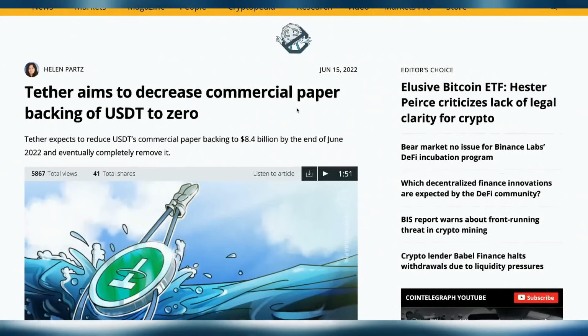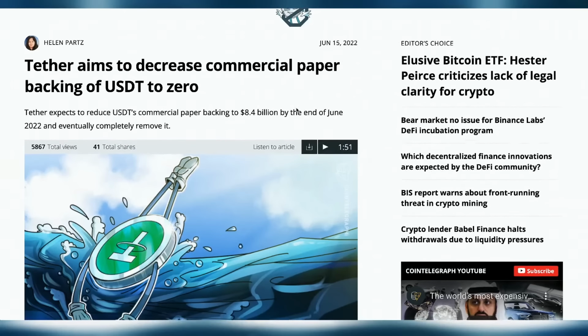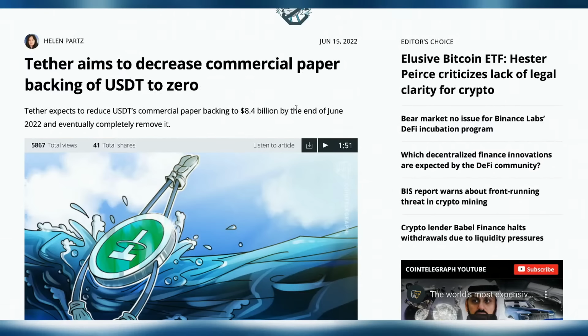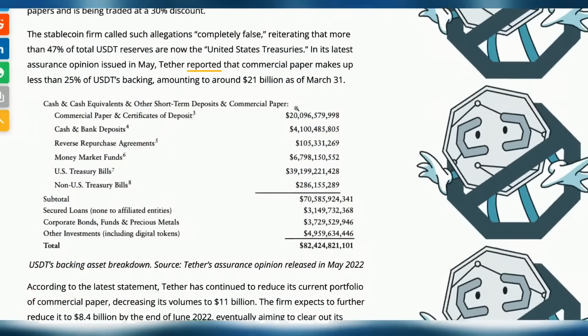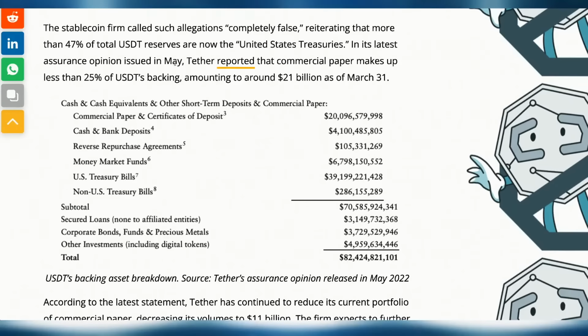Now, the fact that they are trying to do this is important. Tether aims to decrease its commercial paper backing of USDT to zero. If this occurs, Tether's really in a good position at that point, but they've got work to do to really get to this level. The angle, and you look at their breakdown right here, and we've shown this before. This was in May. Tether reported commercial paper makes up less than 25% of USDT's backing, amounting to 21 billion. Remember, 21 billion versus a total of a little less than 70 billion in market cap.